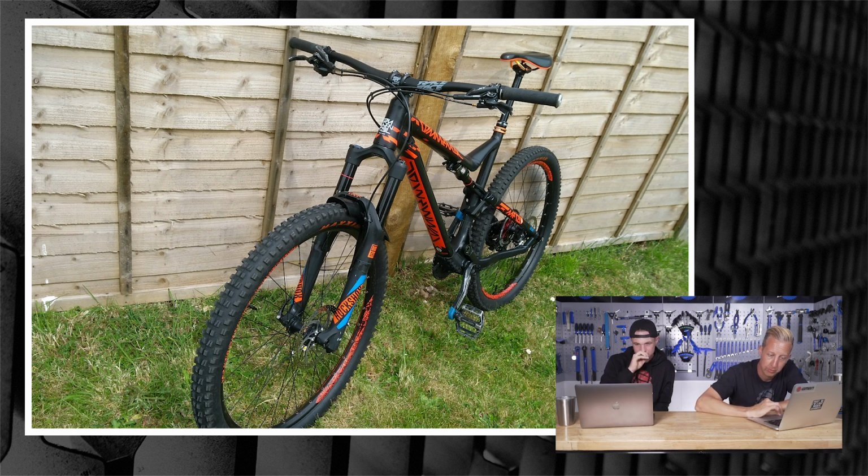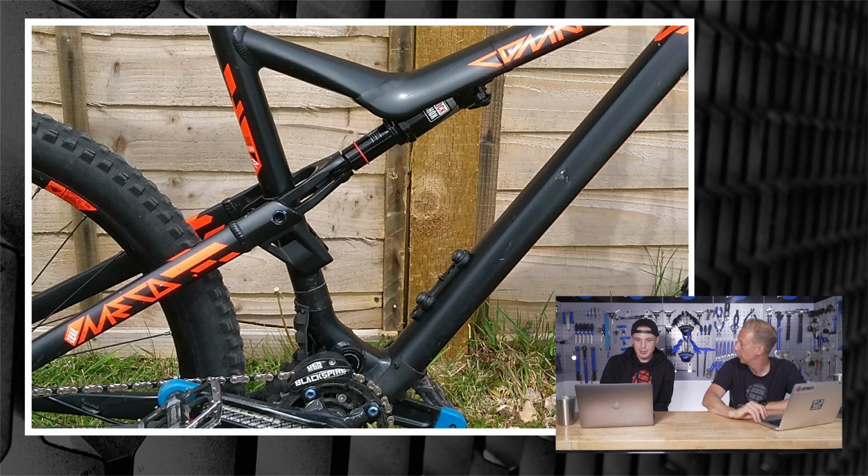He's also done some other cool mods on here. So he's upgraded from a RockShox Reba 120 up to a Yari 140. He's put different bars on there, different stem. In fact, it looks like he's put pretty much different everything on there. And he's also using some of those rim-packed noodle inserts. They're called Send Nudes. Another sort of pool noodle type rim protection.